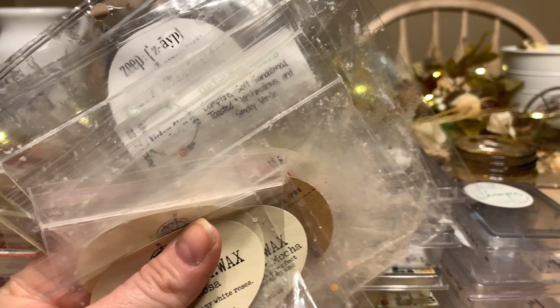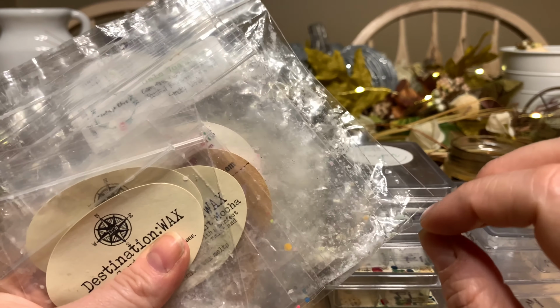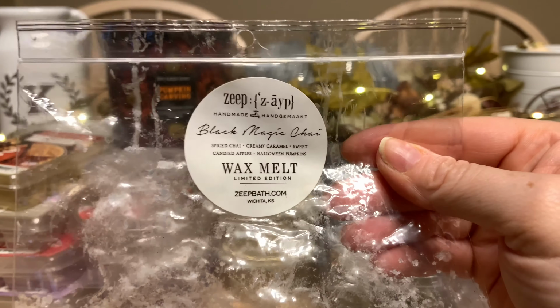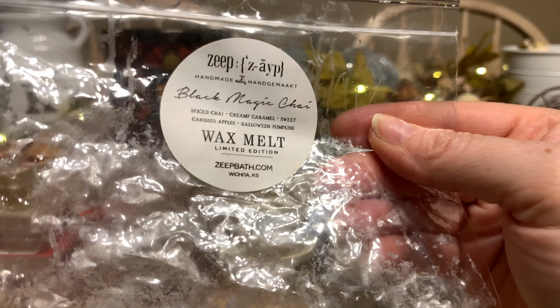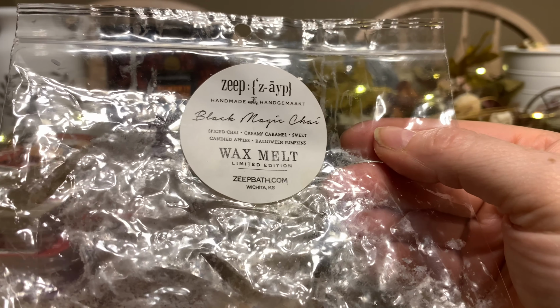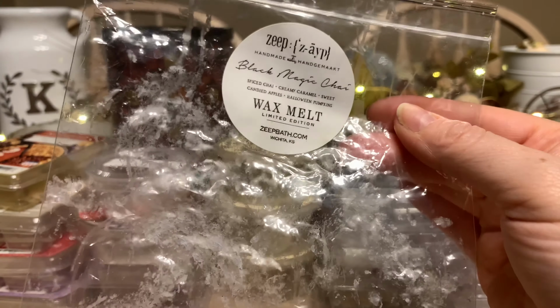And I don't want to make this video super long, so I'm literally just going to go through these bags with you guys and tell you whether I loved it, would I repurchase it. Loved it and would repurchase. This is from Zape in Black Magic Chai. I actually gifted 2 of these shapes to some coworkers too. So at spiced chai, creamy caramel, sweet candied apples, and Halloween pumpkins. Great.